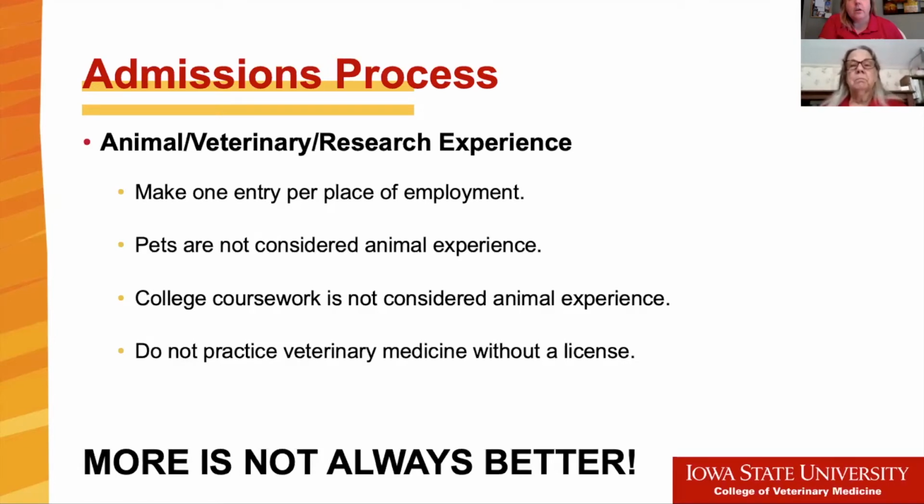Yes, and that's the thing, right? If you're applying to multiple schools and you know that school A says pet ownership is experience, put your pets down. What our admissions committee is going to do is just read past that one, and it's not going to give you points on your application.